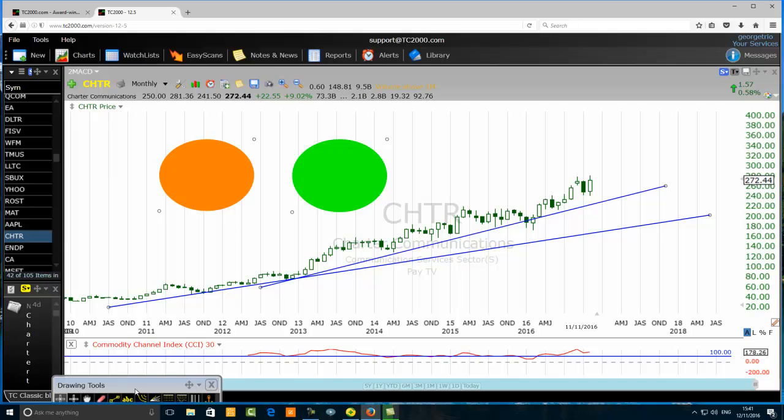CCI above 100 means that the CCI itself, the indicator, is overbought and has a high chance to pull back. So the CCI is overbought. Therefore, the CCI will come down. But the only time that we will sell or look for an opportunity to sell is when both the CCI and the financial instrument are overbought. Very often, when the CCI is overbought, the financial instrument is not overbought.